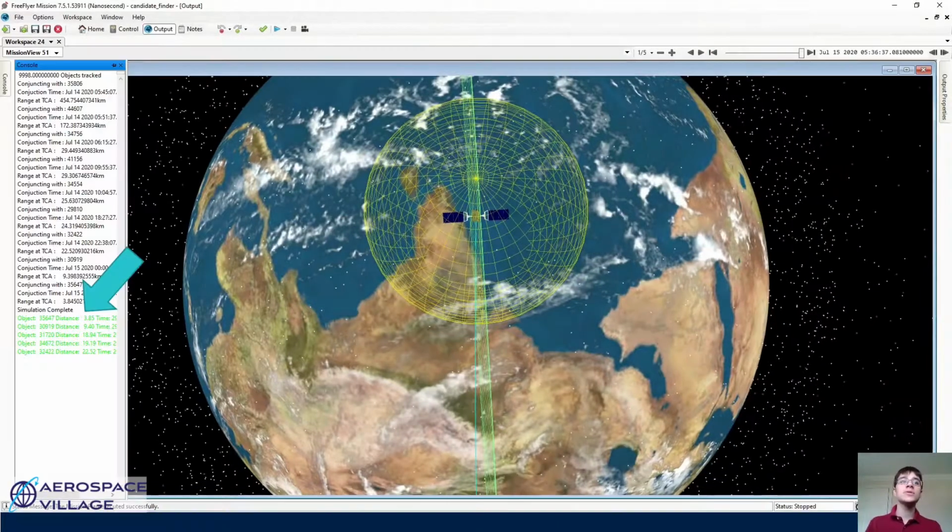If we look at the results here, we see that our best candidate passes within 3.8 kilometers of our target, which is excellent. This means we only have to modify this object's orbit by 3 kilometers in the correct direction, and it'll look like it's going to collide with the satellite, even when it's not. So that's the scale of the lie we have to tell.